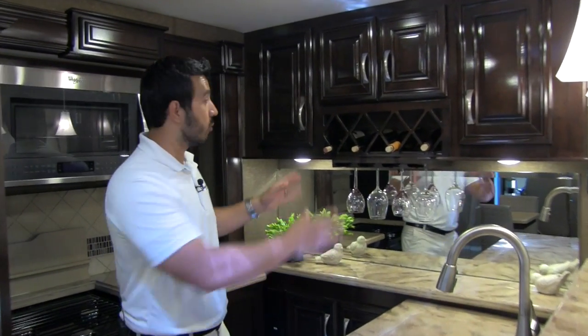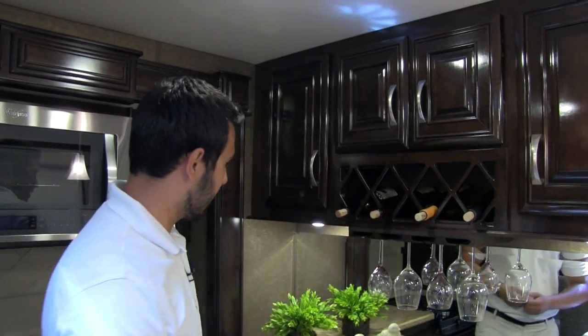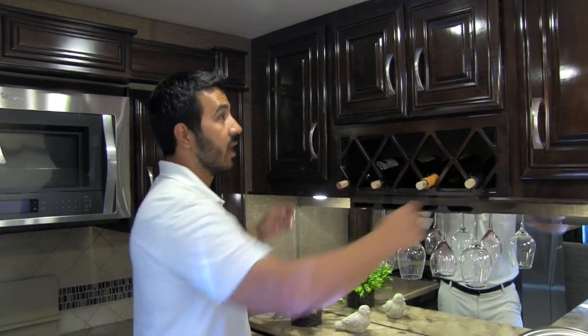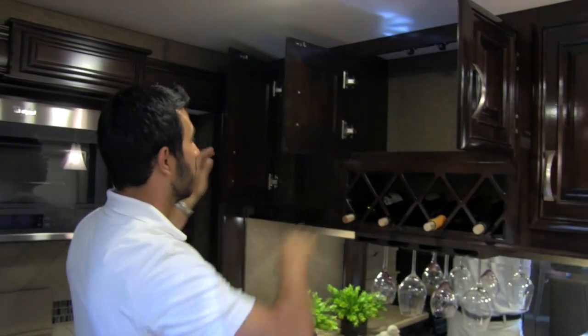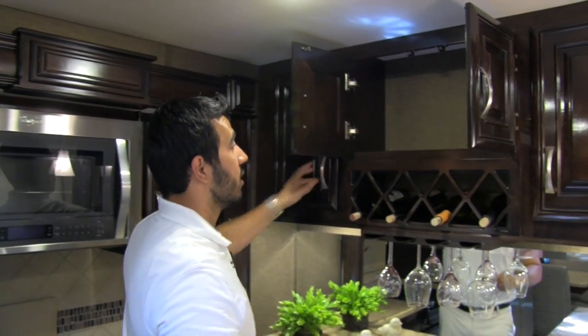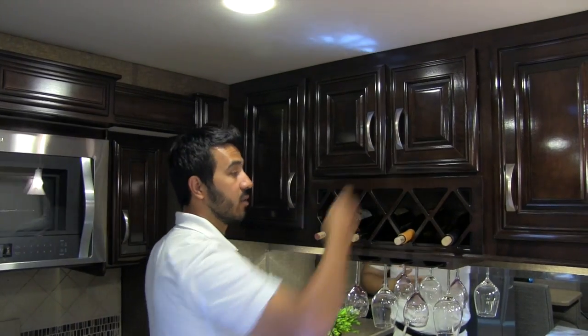Speaking of drinks, this is absolutely gorgeous. They have a built-in wine rack. You have space for 4 bottles of wine. Your glasses can hang. Looks very elegant, and it's going to be a great use of space. And then of course we're going to have storage up top around that as well. Maybe if you have some liquor bottles, put them right up there, or whatever else you need to take with you, but plenty of space for everything you need.